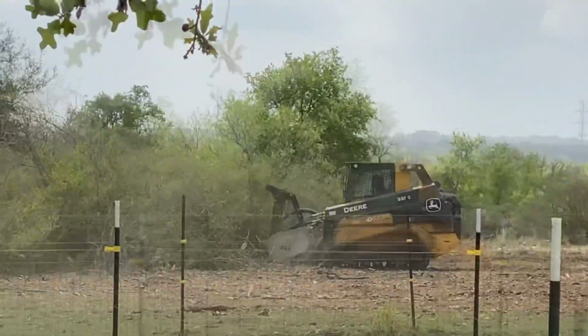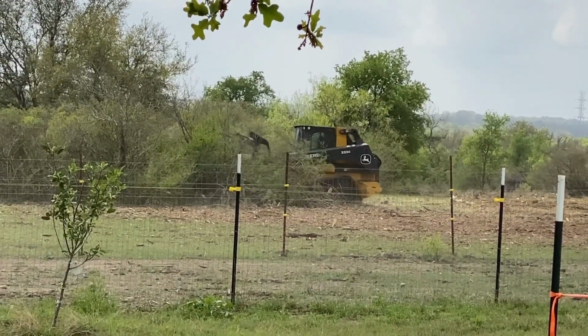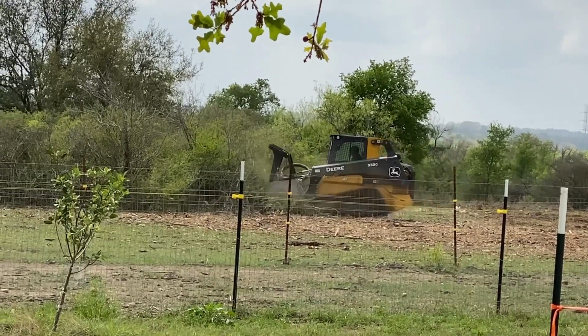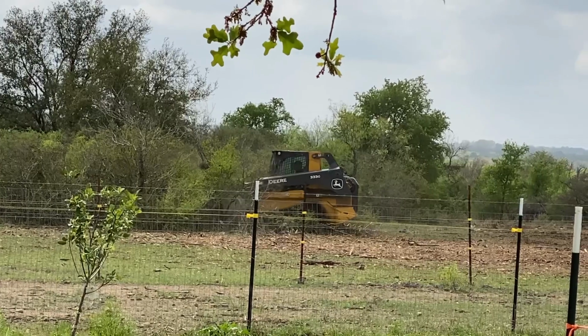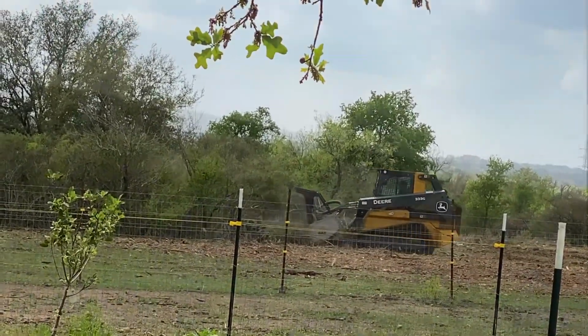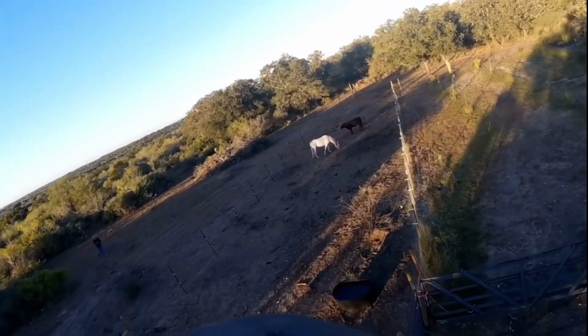The forestry mulcher distributes mulch all over the ground, which will break down into valuable nutrients into your soil. And it does this without disturbing the topsoil too much. A lot of places we even still had grass underneath the mulch. Now here is some before and after video of the area that they cleared.